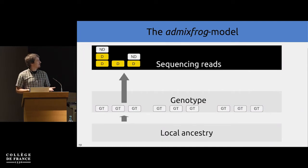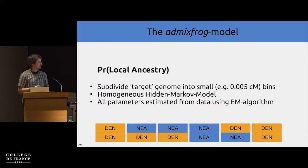So very briefly, what is the model? It's a hidden Markov model. There are some things oddly missing here; it should be a bar here. So this is local ancestry, then we have one level of genotype, and then one where we look at the sequencing reads, the genotype likelihood model. For the local ancestry, we subdivide the genome into discrete bins, and to each of them we assign an ancestry.